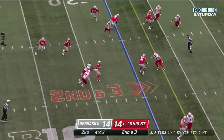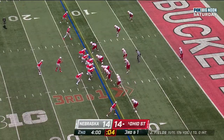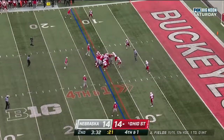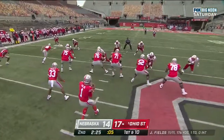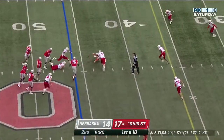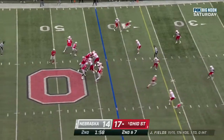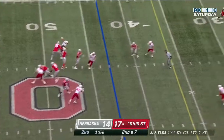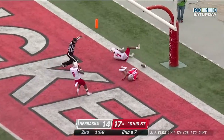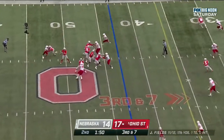Fields steps up in the pocket, wants to run it, spins, and Sermon. Nebraska holds. And Ohio State's Fields runs it. Very highly recruited, highly skilled players waiting in the wings, so they feel much better than last year. Fields going for the home run. Touchdown. Oh! Justin Fields has been almost perfect. Here's Fields.